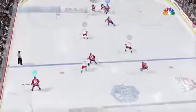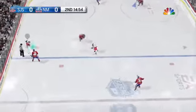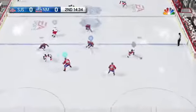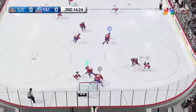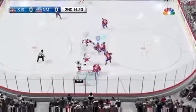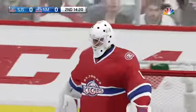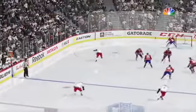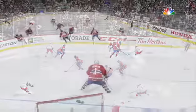He got in. Pitching this one to Dano. Nice poke check by Mason. Pass cut. Might go the other way now. A shot. Terrific glove save. Benny holds on. Nichols has to continually bail his team out. They keep giving up odd man rushes. He keeps stopping the puck.